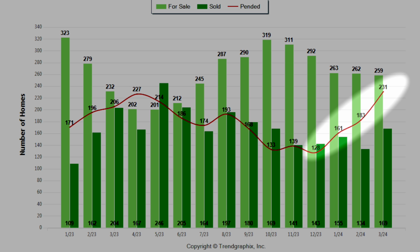However, if you look at the red line going across the screen there, that represents the number of pending sales that were here in Stockton. And over the last 3 months, really 4 months, those have increased every single month. Specifically last month, there were 231 pending sales. The previous month before that was 183 pending sales. So that represents a 26% increase in pending sales.